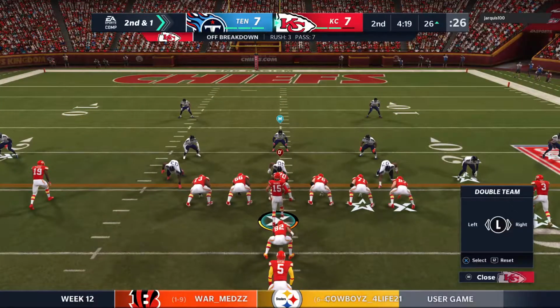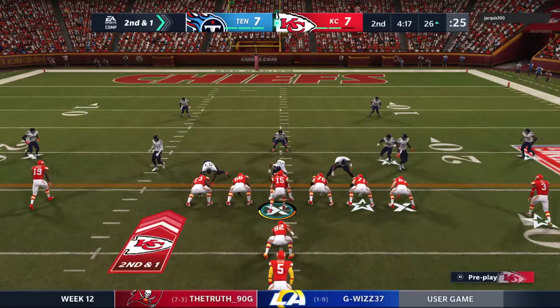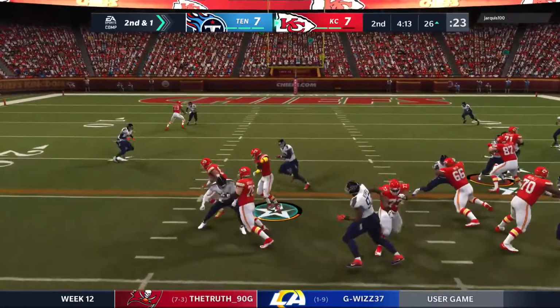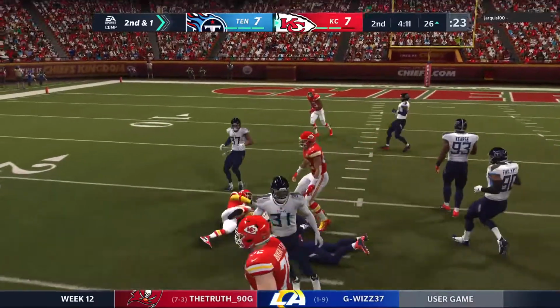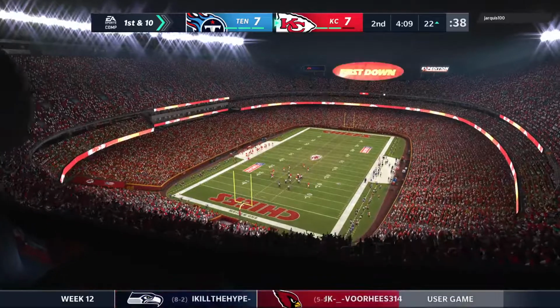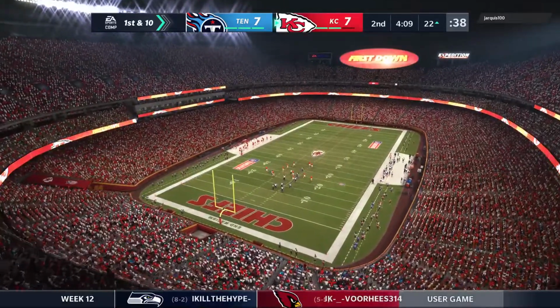The previous run good for 9. Here's 2nd and a yard. Now a handoff here to his running back. And he'll be a couple yards shy of the red zone here at the 22-yard line. They'll get 3 as the drive continues.